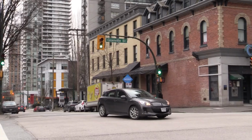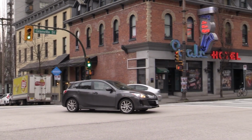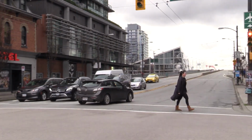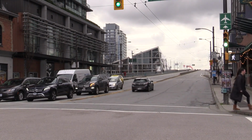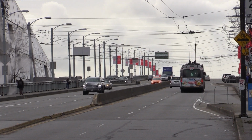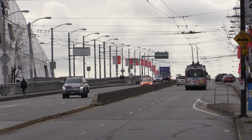So northbound traffic would need to use the Seymour ramp. They wouldn't be able to continue on to Granville Street for that period of time. And southbound traffic coming from downtown would need to use the Howe ramp. So we will see some local diversion of traffic.